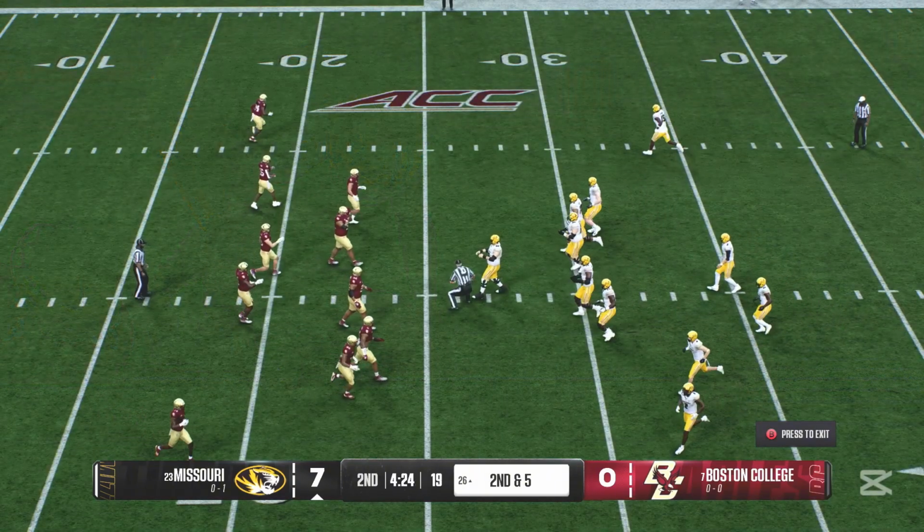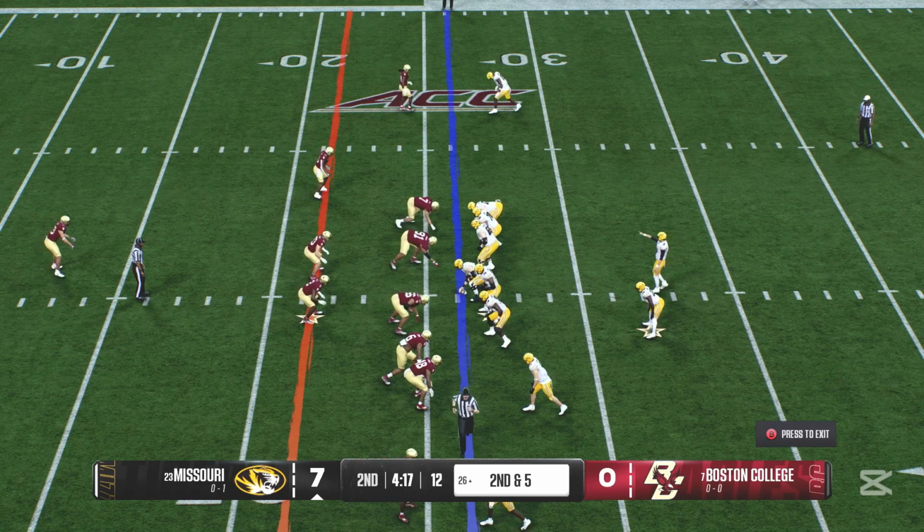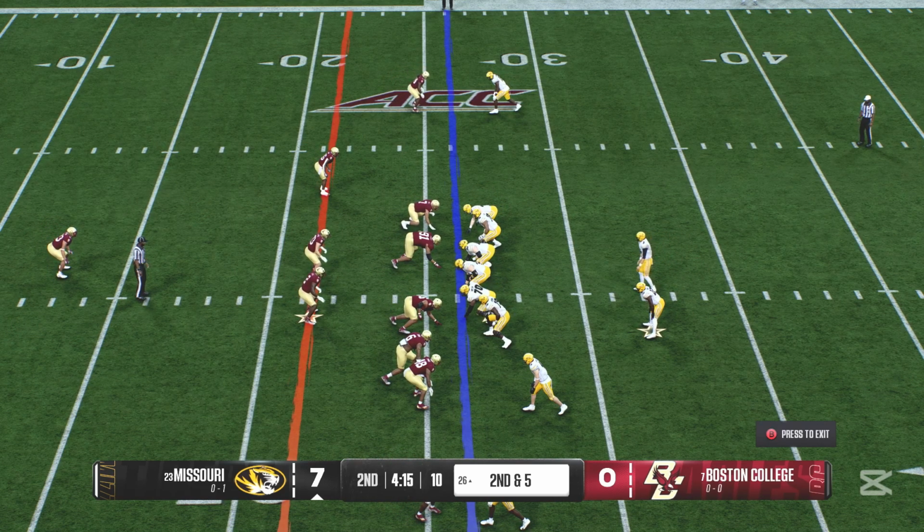Quick release by the QB. They make the stop, trying to pick up just a little bit at a time to get to that 1st down marker.